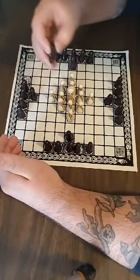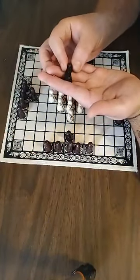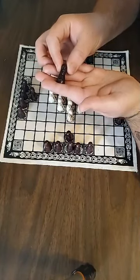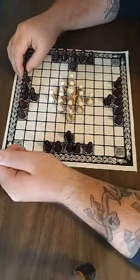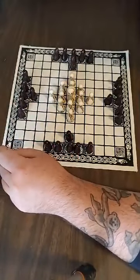I just can't get over the quality of these little pieces. I think they're just too cool. Even though I know they're just little resin moldings, it's really cool. Sorry, geeking out, having a little nerd moment there.